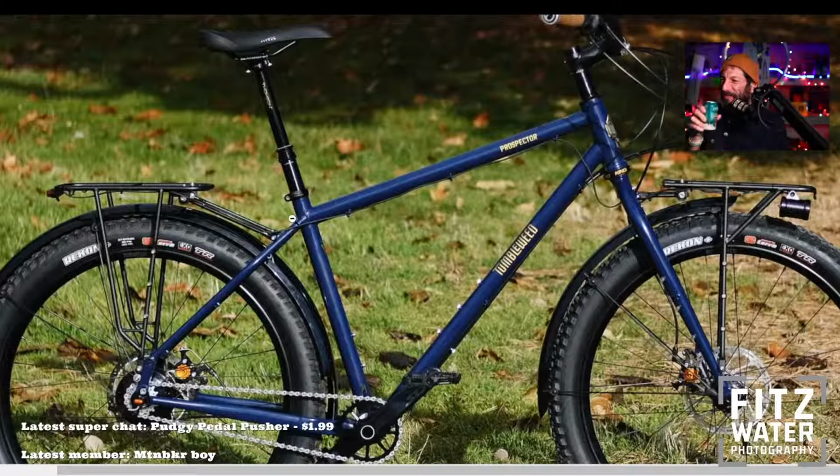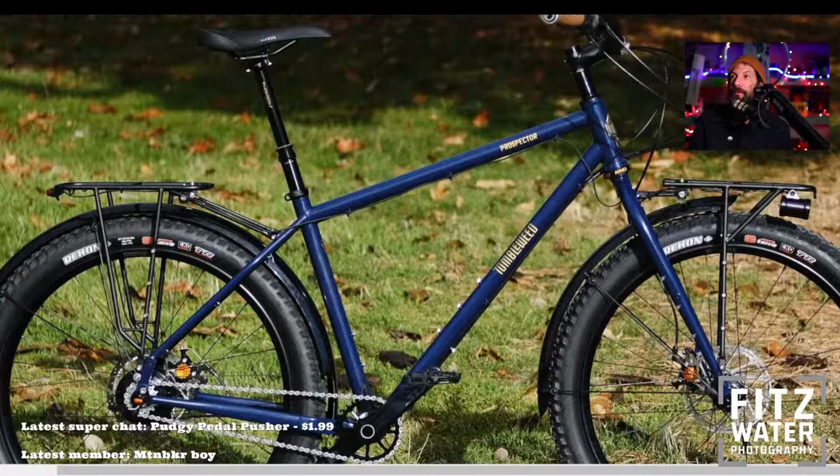What do you call that thing that I just said? Yeah. Is that a dropper post? That's a dropper, yeah. I like that. He's got the clamper, the brakes on there too. Chris King headset. This is a really nice build.